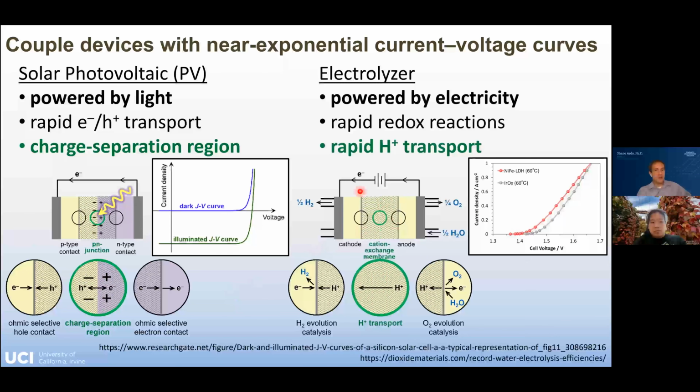Out of an electrolyzer, I can draw a similar cartoon, but I no longer have this separated electric field in the middle. You don't want this in the middle of your electrolyzer. If you had something like this, it would make your electrolyzer inefficient. Instead, you need to be driving chemistry. So at these electrodes, you would be driving hydrogen evolution and water oxidation into oxygen. It turns out that both of those reactions are generally exponential as well. So again, there are exponentials everywhere for different reasons. Electrolyzers have roughly exponential behavior, and solar cells have roughly exponential behavior for different reasons.